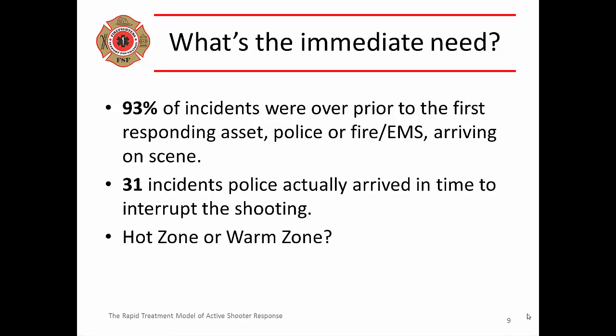So what's the immediate need? A lot of people are going to ask themselves, why do we have to rush in there while the scene is still going on with law enforcement to try to get in there right away? Well, as you can see here, it does say 93% of the incidents were over prior to the first responding asset, which is police or fire.